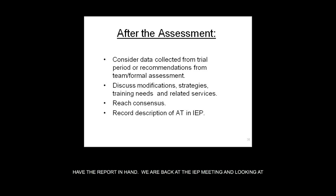So now that brings us to after the actual assessment. We've got the report in hand. We are back at an IEP meeting, and we're looking at those recommendations. First thing you need to do is consider the data collected from the trial periods or the recommendations made from that formal assessment. Discuss within the team the modifications or strategies needed, the training needs of the entire team, and any other related services. And then, of course, you need to help the team reach a consensus and then record the description of the AT and the AT services in the IEP.